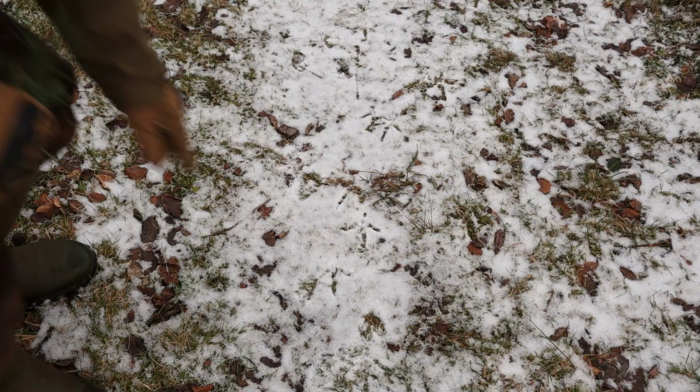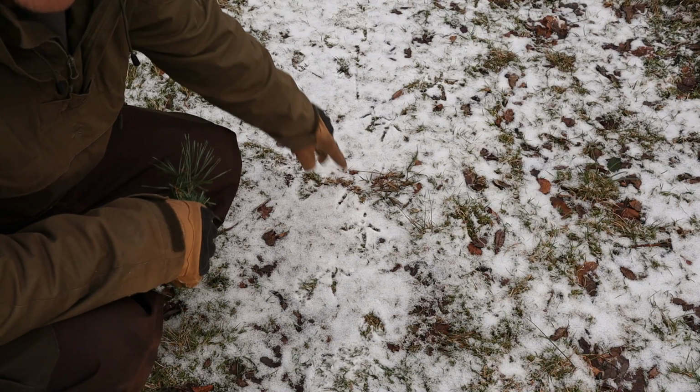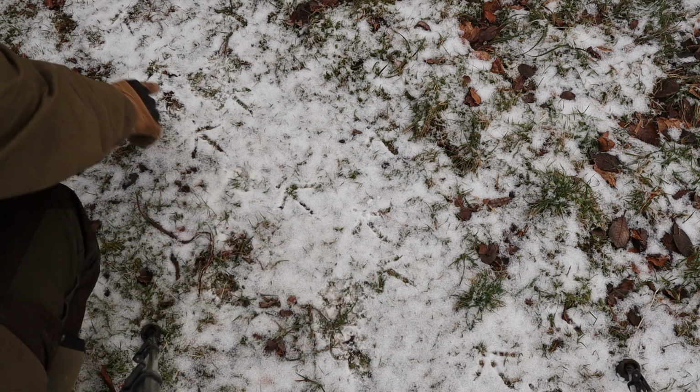So as I was walking back, I just came across these pheasant footprints. There's a trail going all the way through here.